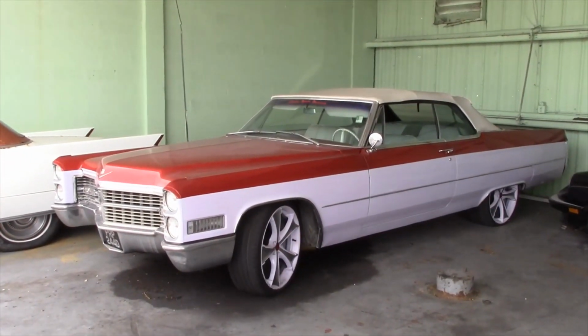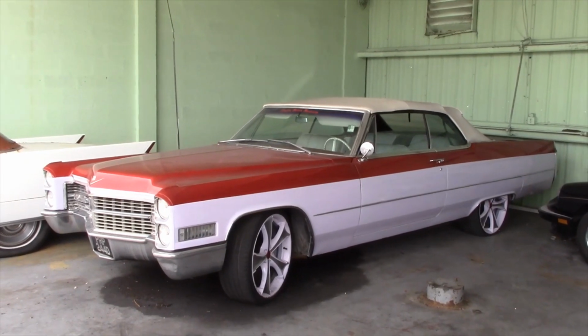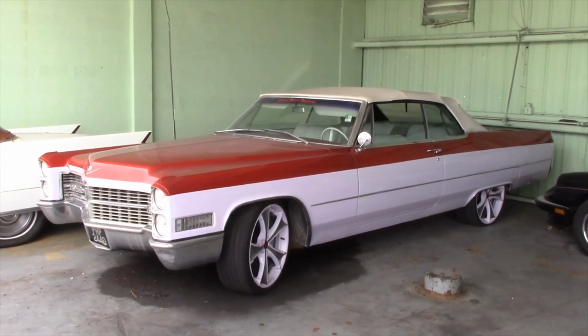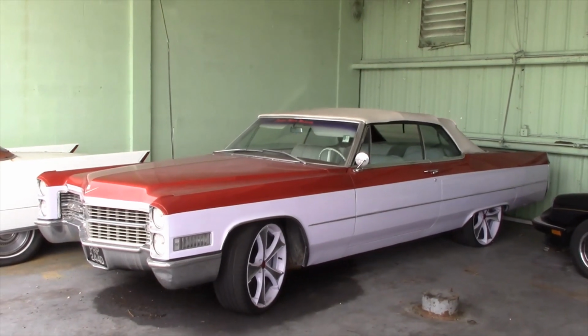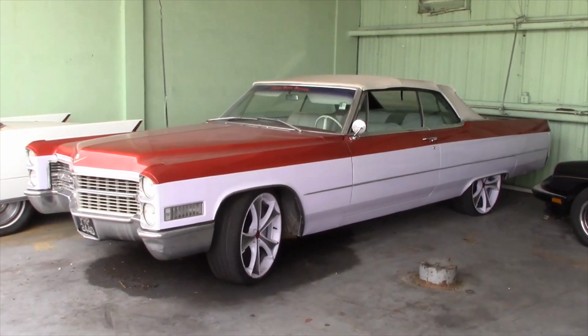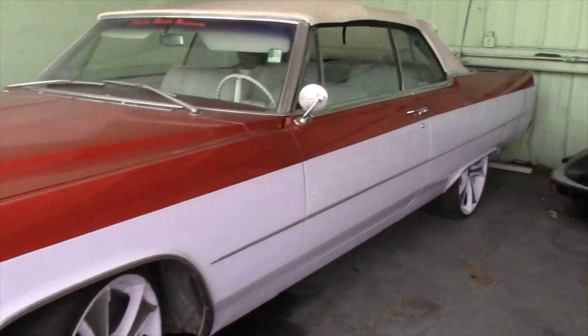Of course you want your Cadillac Coupe DeVille 1966 convertible to be totally custom down here in Florida. Why not? So how about a little periwinkle and sort of a reddish burgundy up top? Of course, with wheels to match. Wow, totally cool. This is a car that's very near and dear to me.